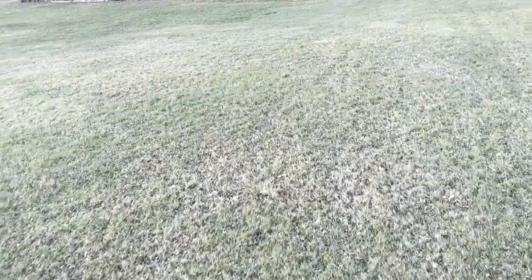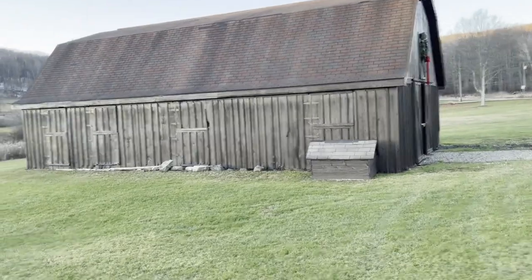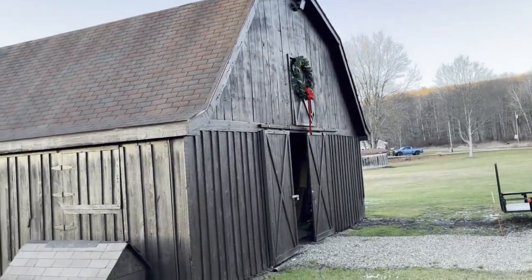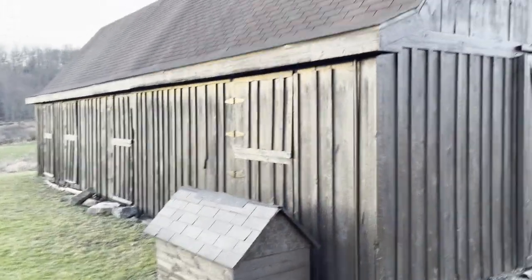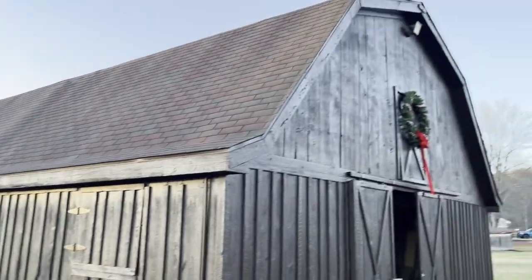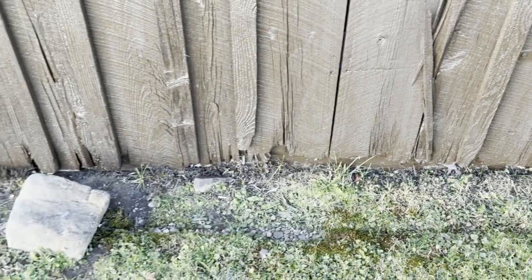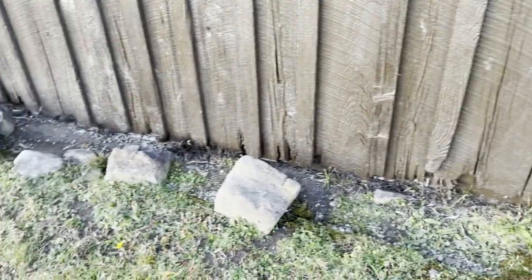Anyway, let me show you what's going on over here. So this barn is old, guys. I don't know how old. The house has been here since the 70s, and I'm assuming this barn is probably similar. Not really sure. It was an old horse barn. Anyway, what they failed to do was, if you look at it, there's no gutters on this thing. So the bottom does have some rot around it, but when I painted it, I pressure washed it and painted it to protect it, so the wood should be in better shape now than it was.